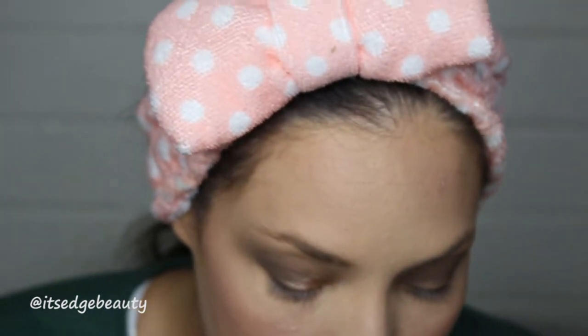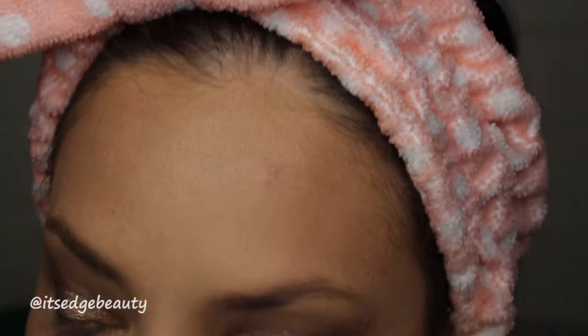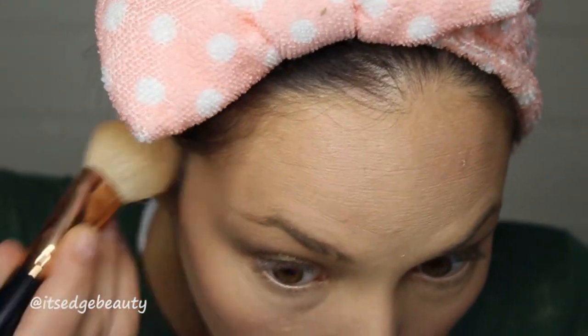Ooh, pretty. Just the smallest amount of fallout on that sparkly shade. Can you see it over here? Those shadows were nice. I did this pretty dark look and that fallout really was not bad.